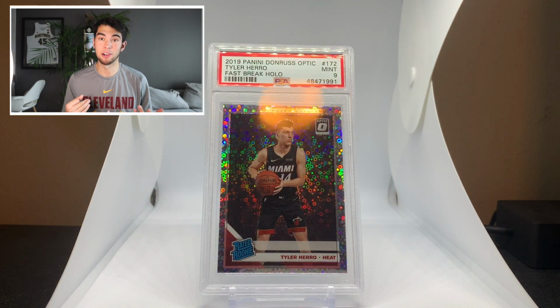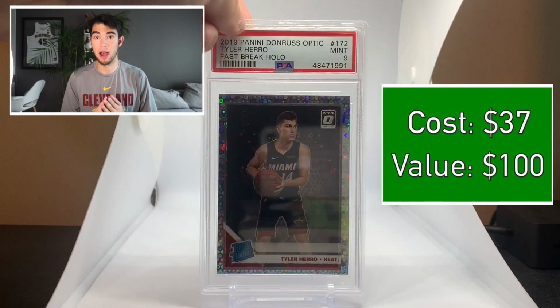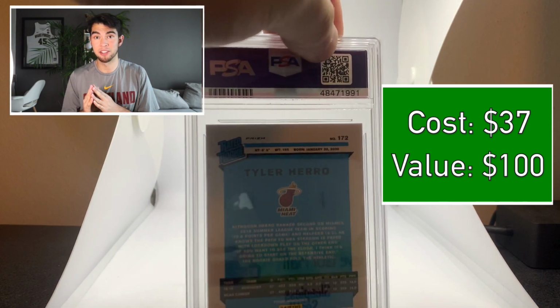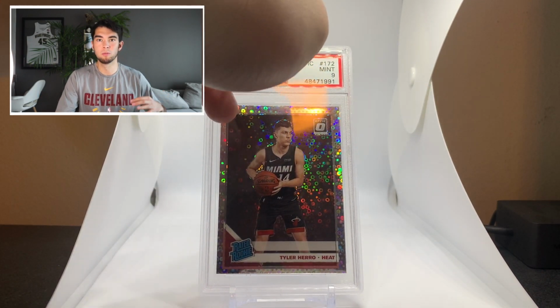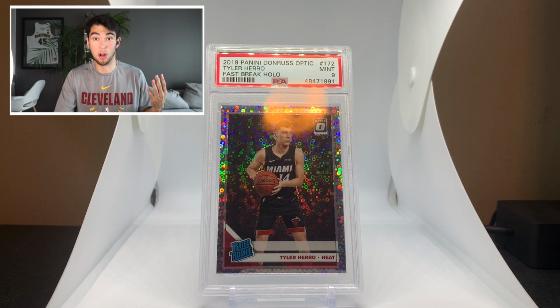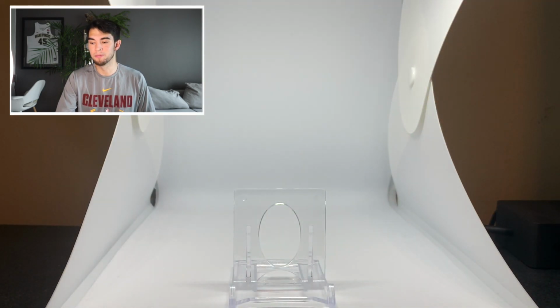Boom, another Tyler Herro. Unfortunately, PSA 9, but that's always good. We're making money on our 9s. That's the good thing, and I would recommend you guys, even if you're submitting and not hitting 10s, if you do it the right way, you're still going to be making money. So, PSA 9, Tyler Herro, same thing. I remember this, I bought this for $12. At a PSA 9, I think they're going for about $100 right now. So I did well on the Herros, even though I didn't get too many 10s.